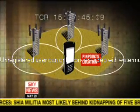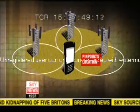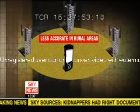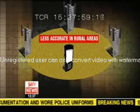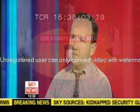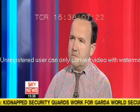In built-up areas where mobile phone towers are stacked fairly close together, this location can be narrowed to an area as small as a few square yards. However, in rural areas where the masts are further apart, the location given is rather less accurate. This could be the case in Praia de Luz, where Madeleine disappeared, of course. Well, here to explain a little more about this is Jonathan Cook from tracermobile.com.